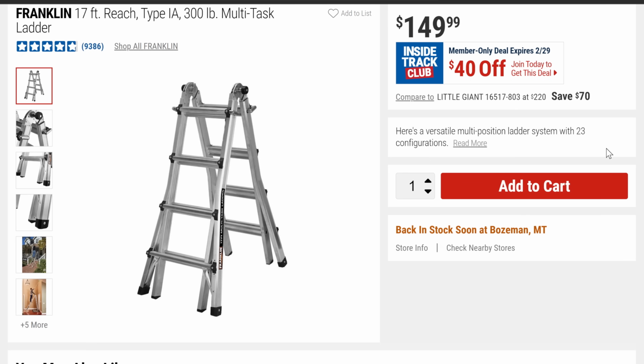We got the Franklin ladder, aka the Little Giant knockoff. I have the Little Giant. I have this. I can't tell the difference between them. I mean, one's got little orange ends on it, one's black. But as far as use case, there's no difference. This one actually lives in my studio right now. I use it all the time. It's $40 off. That's a pretty good deal on a ladder like that.